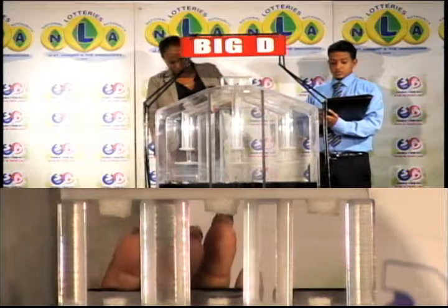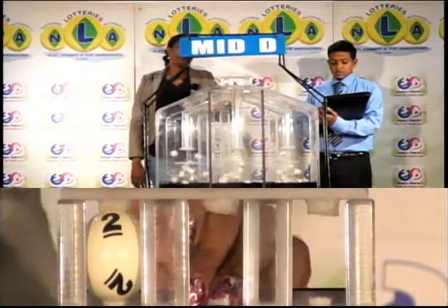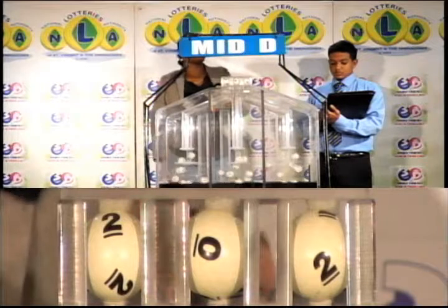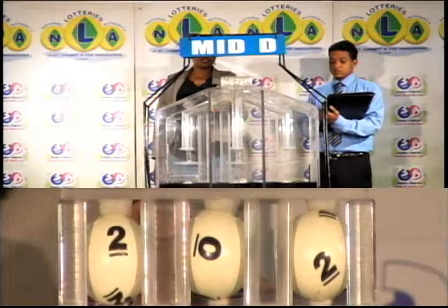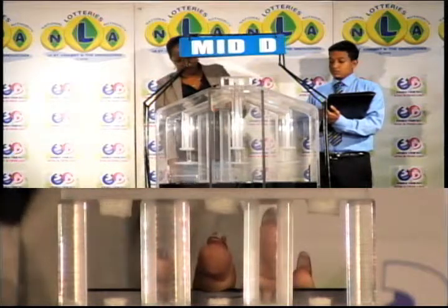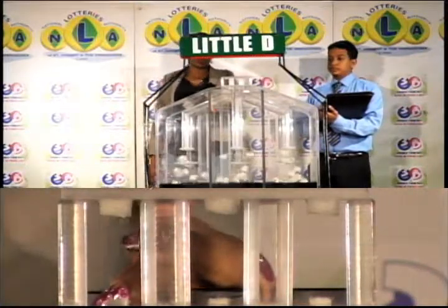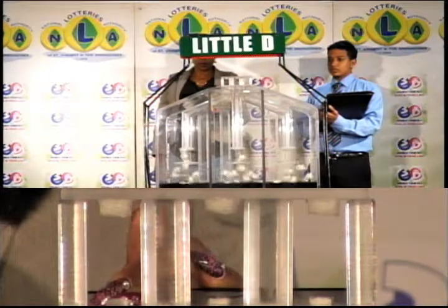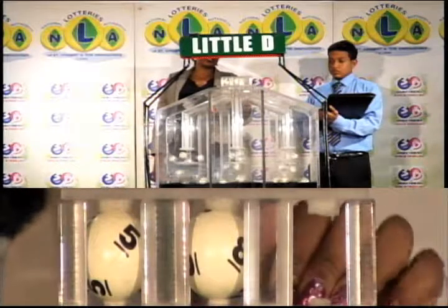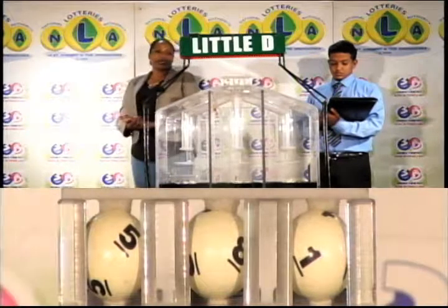The second draw is for the mid D winning number. That's 2, 0, 2. The mid D winning number is 202, 202. And our third and final draw is for the little D winning number. Five, eight, one. The little D winning number is 581.